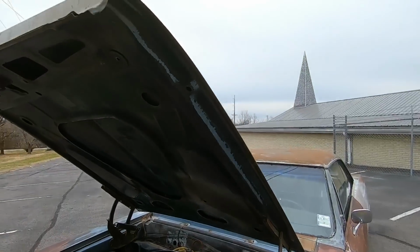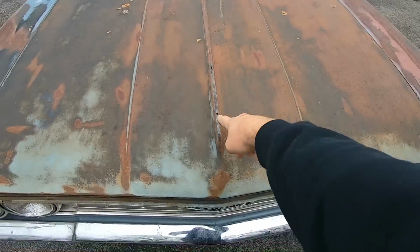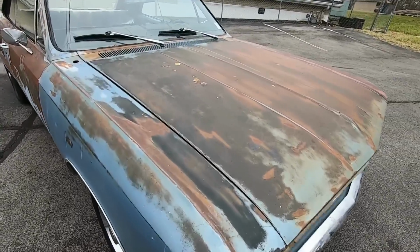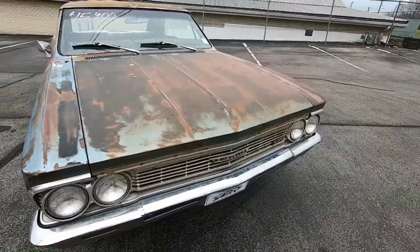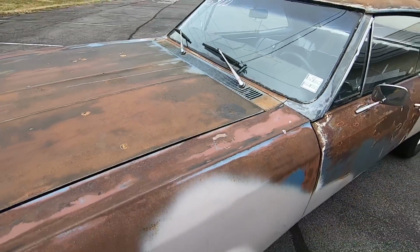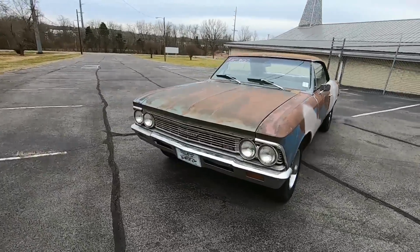Checking over the hood. Let's go ahead and lay this one down. We're missing some trim on the end here. Of course, on the nose. All right, I'm gonna give you some undercarriage shots now. We're gonna look under this car all the way around. Check out the detailed photos at maplemotors.com. Let's check it out.